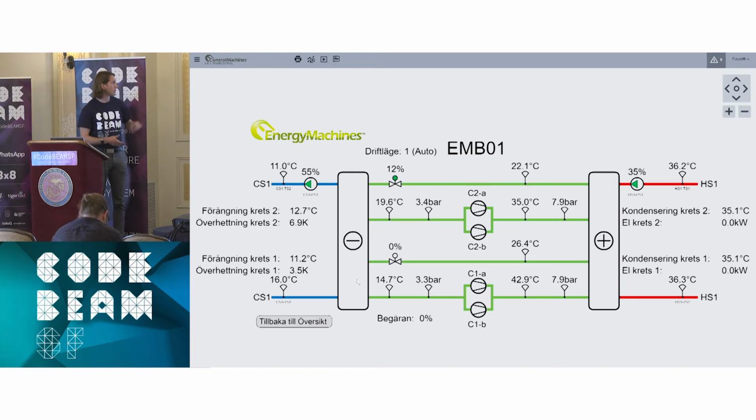Now actually a compressor is going to start in circuit 1 at the top. As you can see, the expansion valve is opening, and then compressor 2 is starting. And this is real time. I didn't do anything. So this is it.